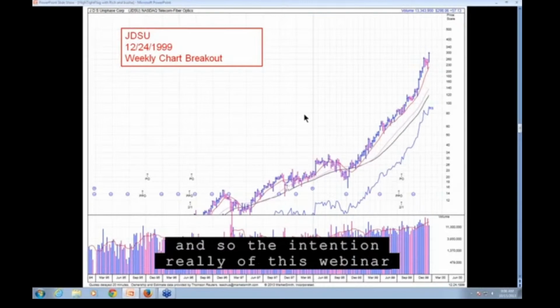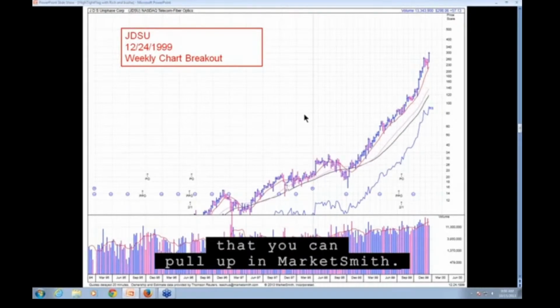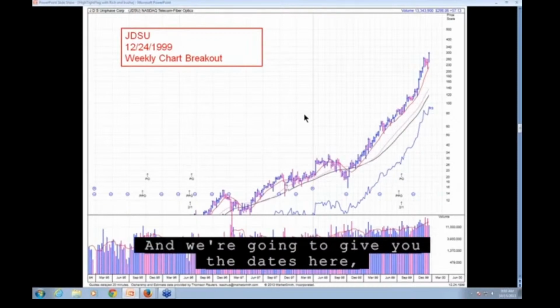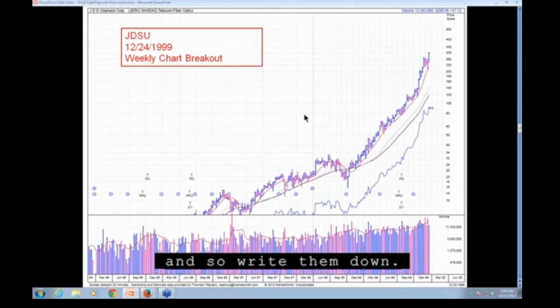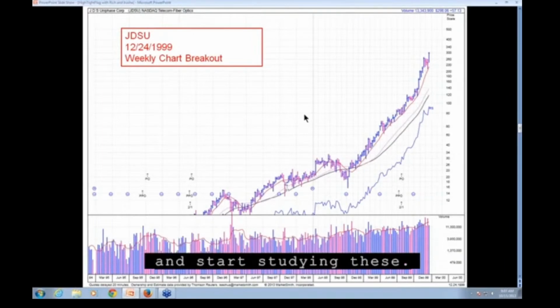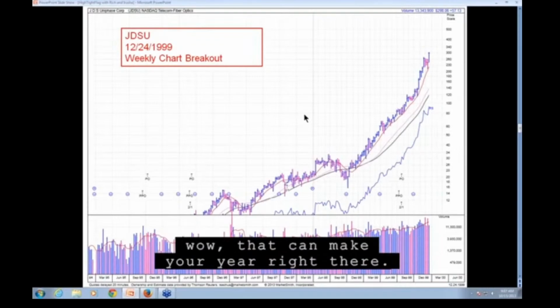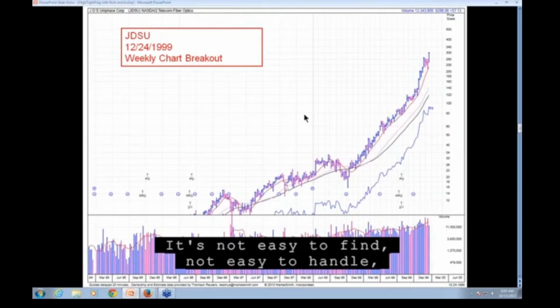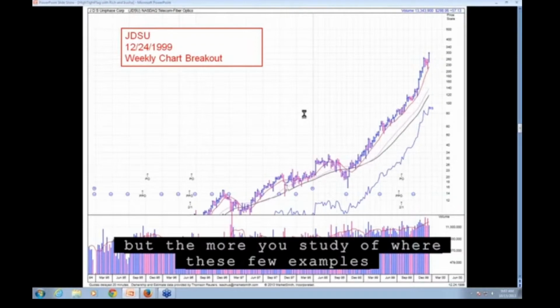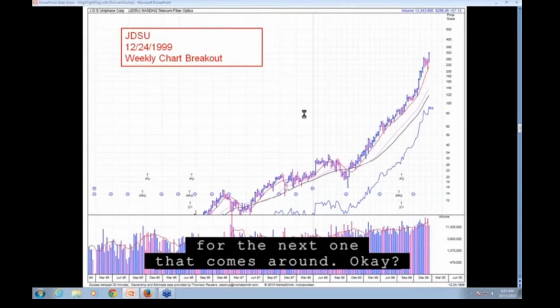And so the intention really of this webinar was to give you a few examples that you can pull up in MarketSmith. And we're going to give you the dates here. And so write them down, pull it up using the change date feature in MarketSmith, and start studying these. They're very rare, but if you can catch one of these, wow, I mean, that can make your year right there. So it's not easy to find, not easy to handle, but the more you study these few examples that we have here, the better prepared you will be for the next one that comes around.